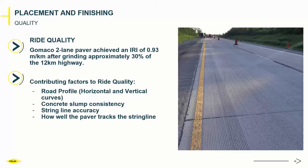Now, I noticed there are a few design factors that can improve ride quality or put us at a disadvantage. Of course, you can grind everything, but the road profile plays a big factor. What I found is wherever we have horizontal curves, whenever we transition from full super elevation to full crown, we do most of the grinding in these areas. And also wherever we have vertical curves, like if we're going uphill or downhill, that's where we have to do most of our ride quality correction with diamond grinding.